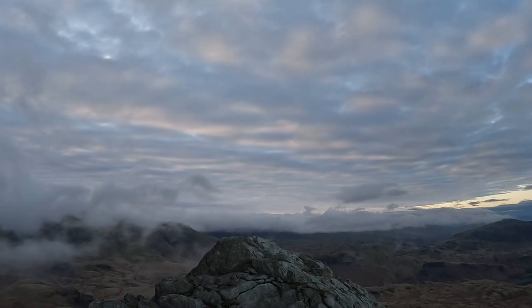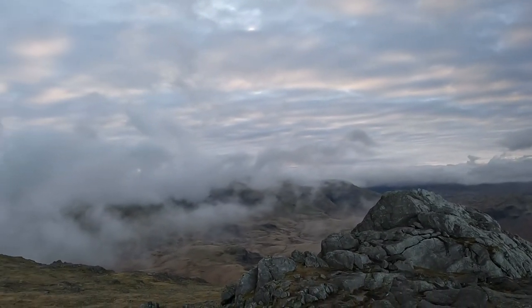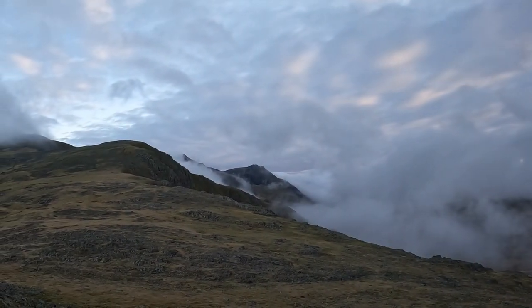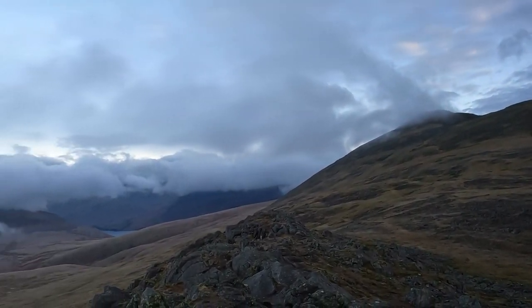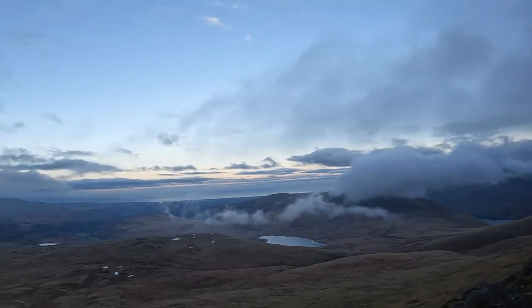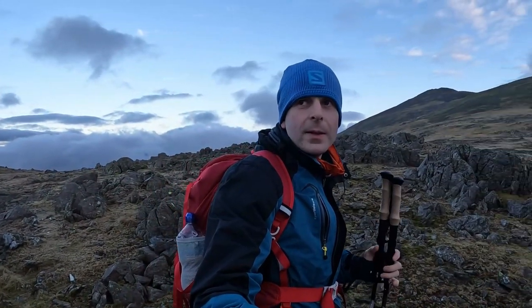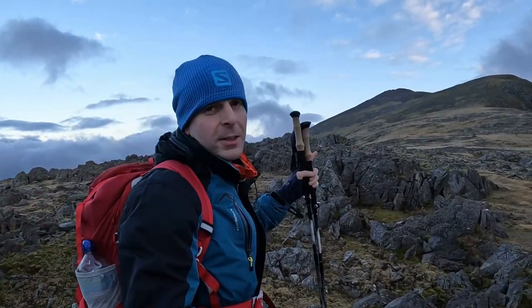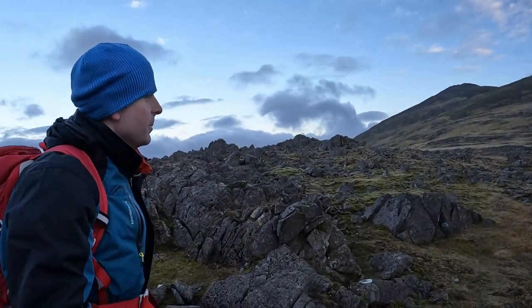Sky's lighting up lovely over that way as well. It's so still, it's all just hanging there, the fog is, isn't it? Alright, so we've finally deduced that. I think that's what this is on the map, Long Green, and then Scafell just beyond it.